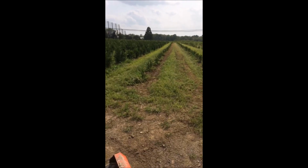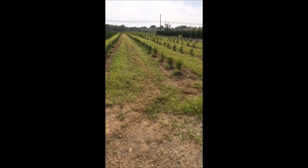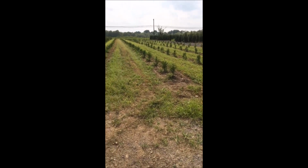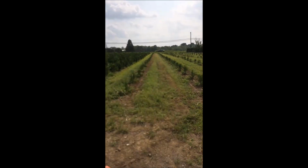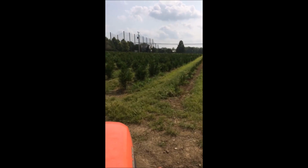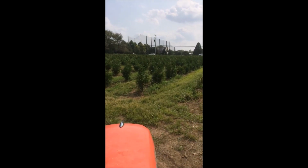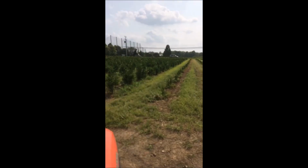America needs more people growing trees. In fact, people are doing that. People are growing more trees. Today, there are more trees in North America than there were in 1950. But the demand for trees is going up each and every year. And you can do it on a small 5-acre or less tract.